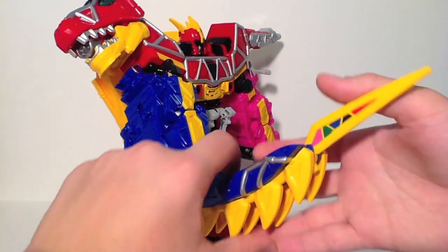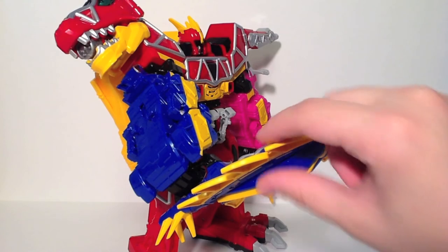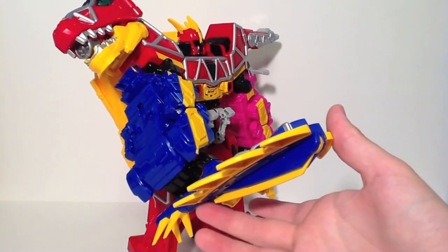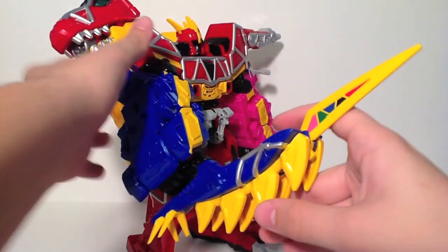Now, you could also have him hold the shield this way, but I find this rotated look a little better. I don't know what's the official way. I really didn't look at the instructions. But, for now, we'll leave it as a sword.